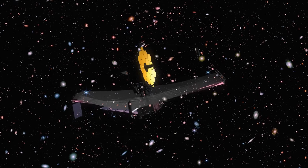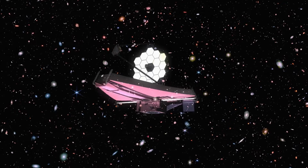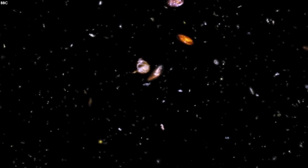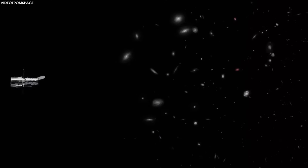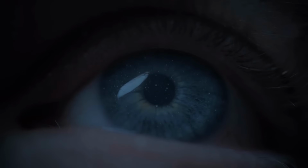Webb is able to detect some extremely distant galaxies because its instruments operate in the infrared wavelength. A small handful of extremely distant galaxies had been detected previously by the Hubble Space Telescope, which operates primarily in the optical light wavelength, which is equivalent to what human eyes can see.